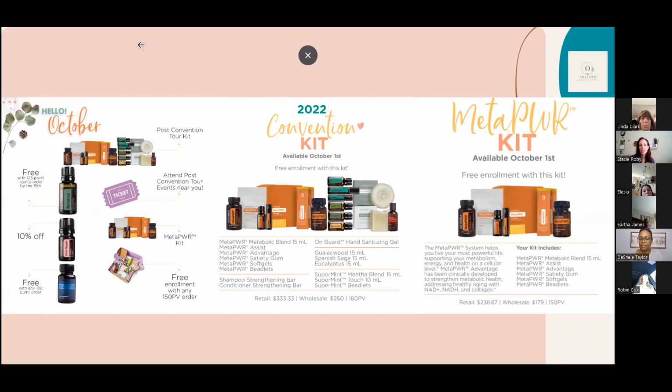These are the specials of the month. And you can see if you have an account and you do $125 on your loyalty order, every month you get a free oil. And this month it's balanced. 10% off the pink pepper. And then this month, which I think is really smart, if you buy just the MetaPWR kit, you're going to get 150 points. And this month, if you spend 150 points, you get a free bottle of adaptive. So I think it's kind of smart to put that together.